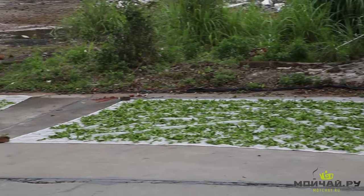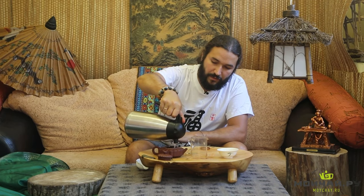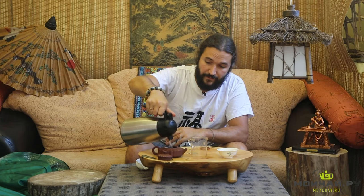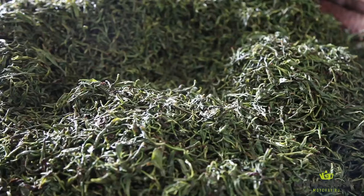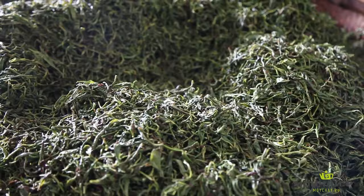All the houses here are made of concrete and have flat rooftops on which the tea is laid out to dry. Farmers also build racks for tea trays, and the tea is scattered on these trays. And this is the primary drying under the sun, Shai Gun. When it's about to rain, farmers bring everything inside in order to keep the tea dry.